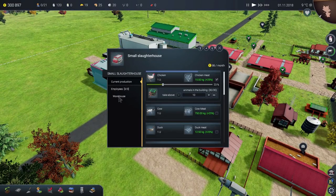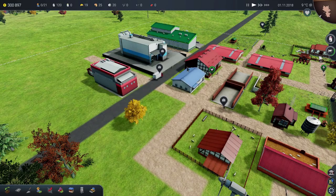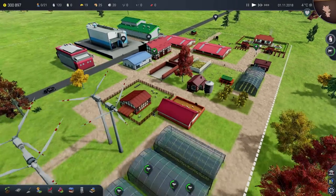Now, in here, so, yeah, it's interesting. So they're going to the warehouse, look. So there's a rabbit, a sheep, a turkey, and a chicken. It sounds like a terrible joke. There's a rabbit, a sheep, and a turkey, and a chicken. They walked into a slaughterhouse. So there's some rabbit meat, some mutton meat, some turkey meat. Now, the meat, I don't know, how long does that go off? 9th of the 11th. I would love the auto trading thing, the auto selling thing, to sell every week.